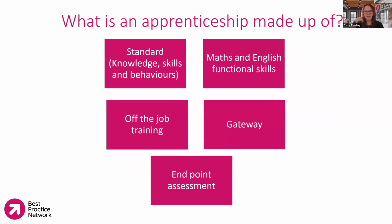First of all, just a bit about apprenticeships. So, an apprenticeship is a great way of learning and earning a wage while you learn, basically. So, it's a work-based learning program, and it's made up of these different elements that you can see on the screen. For your early years level 5 apprenticeship, if you were to enrol, there is a standard which is basically made up of knowledge, skills, and behaviours.